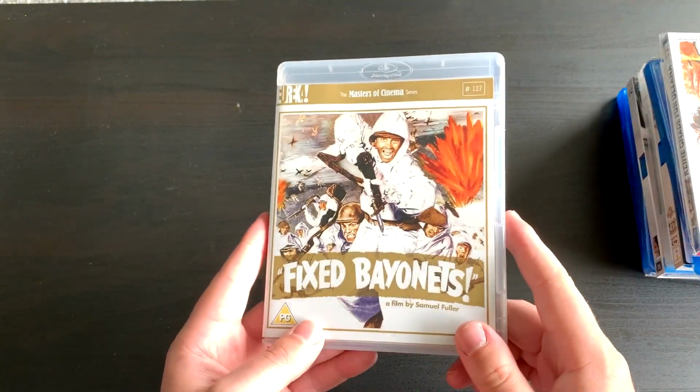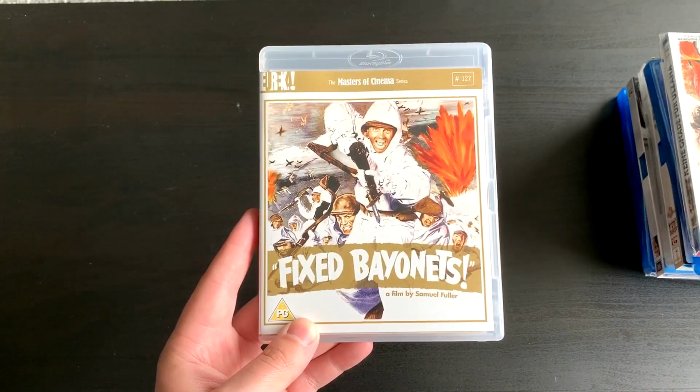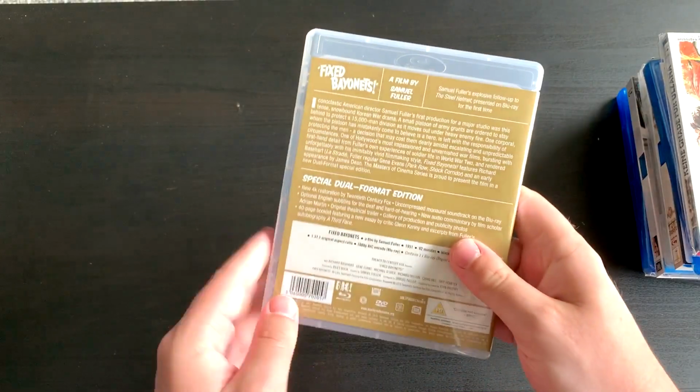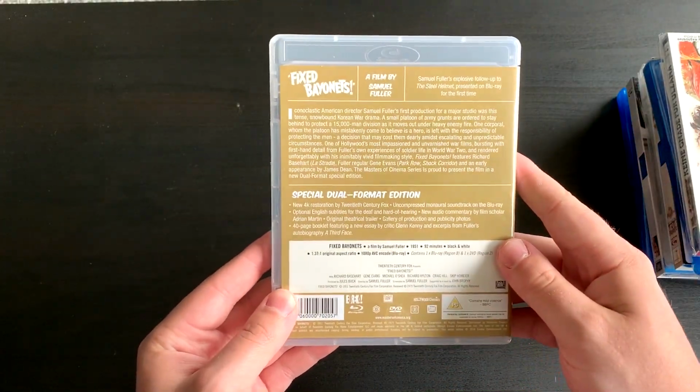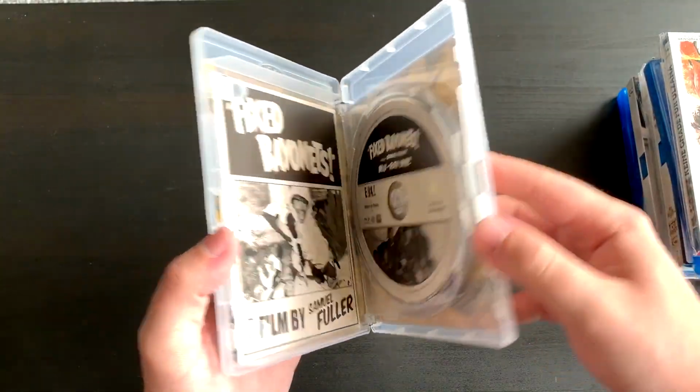We got chatting for a little bit, and they were selling off some of their Blu-rays. And I was like, oh, heck yeah, I'll buy some of them off you. So I picked up two titles from him. I won't say his name just in case he doesn't want to be publicly named. Privacy. I picked up Fixed Bayonets from Masters of Cinema. I haven't seen this, but I've heard of it, and it seems very good. Again, I love my war films, so I decided to pick this one up. It came with a booklet, Blu-ray and DVD.